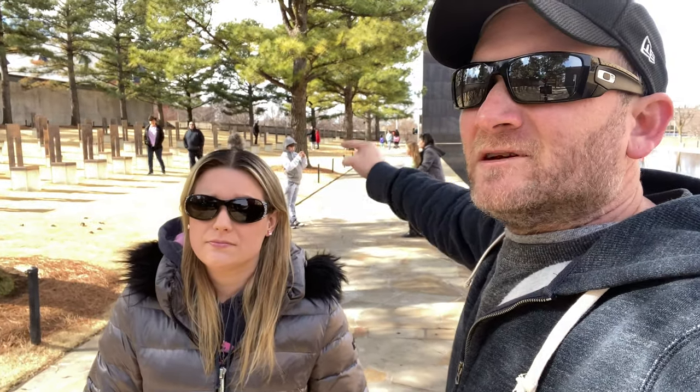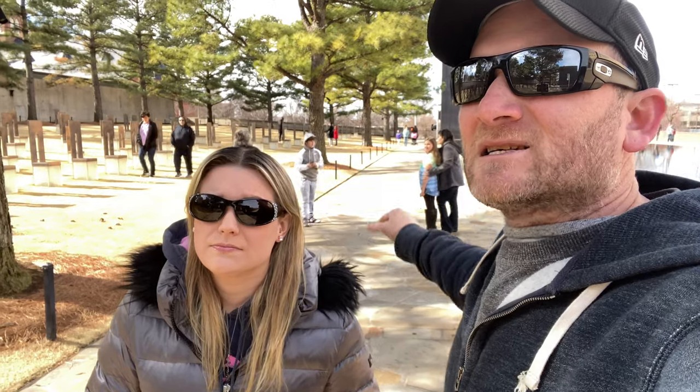This is where the building was on the day of the explosion. These trees, the line of trees, represent the front of the building. If you go and look at the 903 wall, you count down five of these trees. That's pretty much the exact spot where the truck, the Ryder truck full of explosives, was sitting when it exploded.